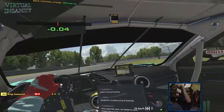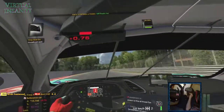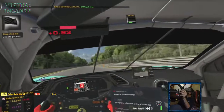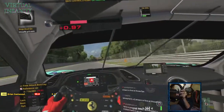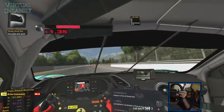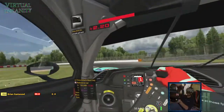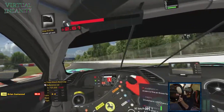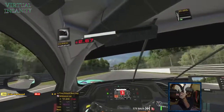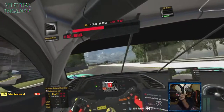Whoa, it's a slow one. Okay. Beautiful car. So I've got no ABS. All traction controls on 6, which I think is off. And it's a kind of narrow track, so you're going to feel the speed of this beast. Stop and go. Come on, I'm just practicing, don't be harsh.